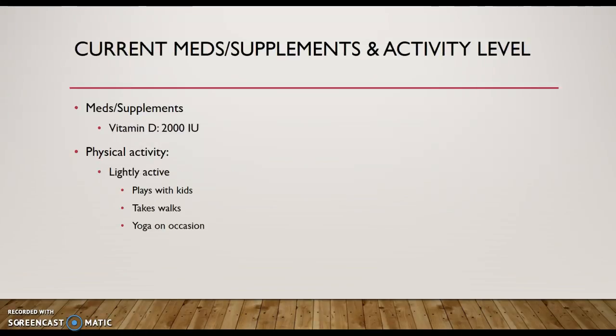She's currently taking vitamin D, 2,000 IUs. Her physical activity is lightly active. She plays with her kids. She has an 18-month-old and a 4-year-old. She takes walks when she has time, and she loves yoga, but she really only does it maybe once a month these days because she's just too busy, she said.